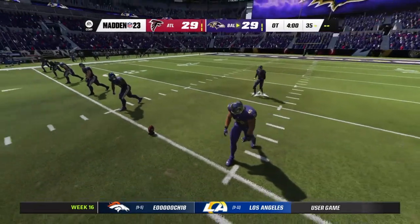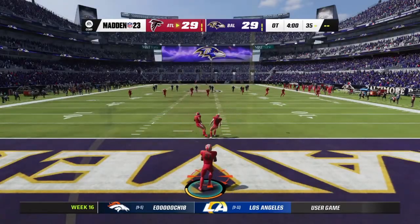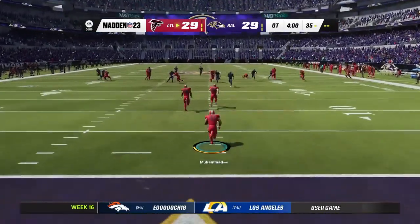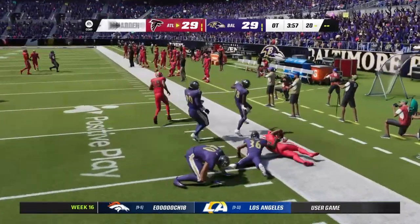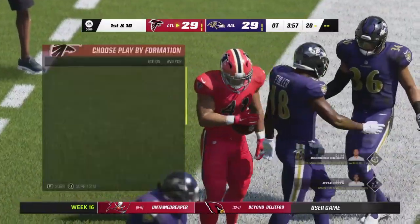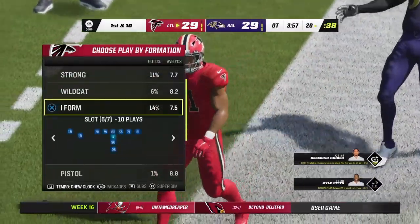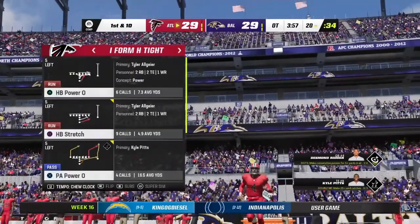So possession in overtime first goes to the Atlanta Falcons, and we are back underway. And here comes a return from the middle of the end zone. And that decision to bring it out ends up not being a good one. Costs him about 5 yards as he's tackled at the 20. Atlanta now coming out on the field.